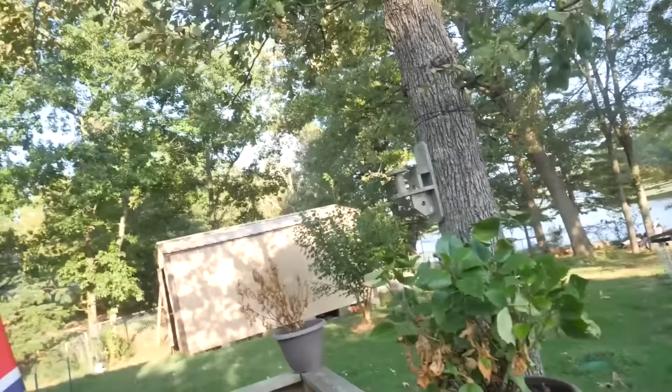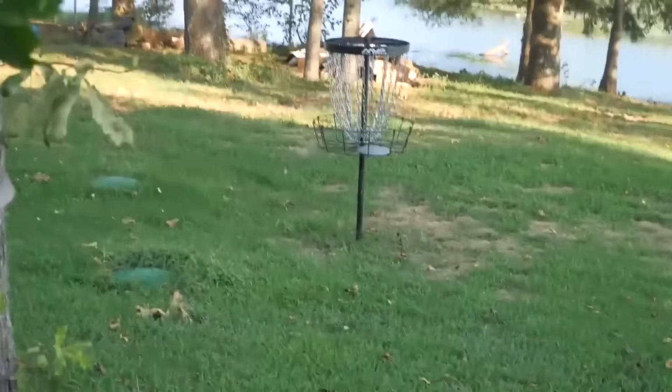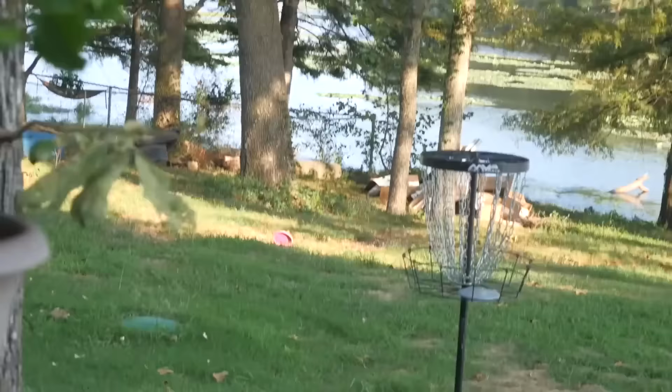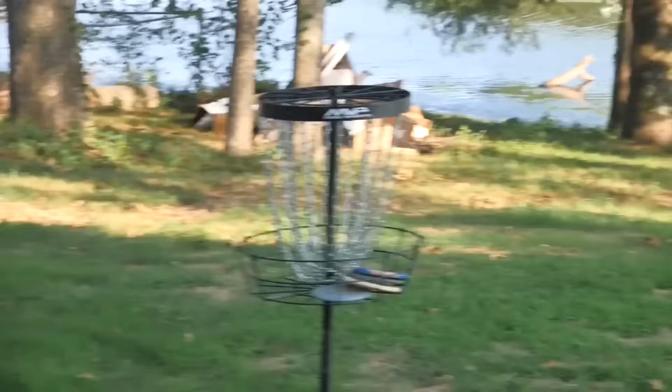Ooh, it's kind of hard with the camera. Oh, there's one. Zoom in so you can see it hit the chains if I make another one. Oh shoot, there it is, there it is. 3 out of 5. Oh, barely, here we go. 4 out of 6, not too bad.